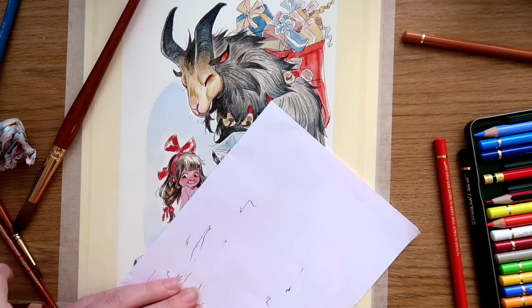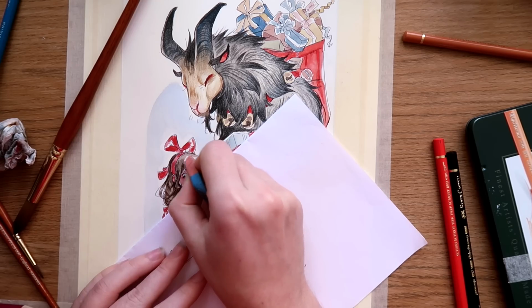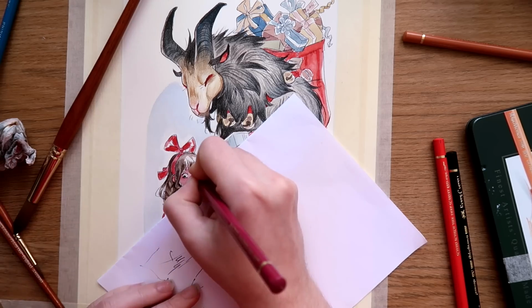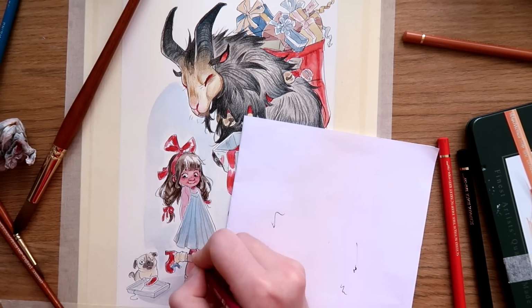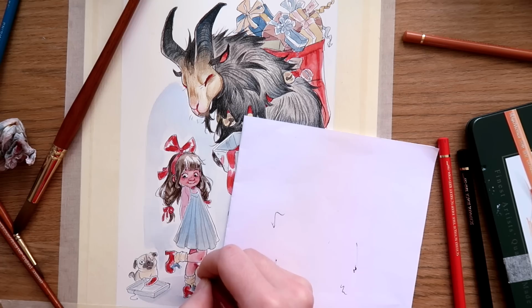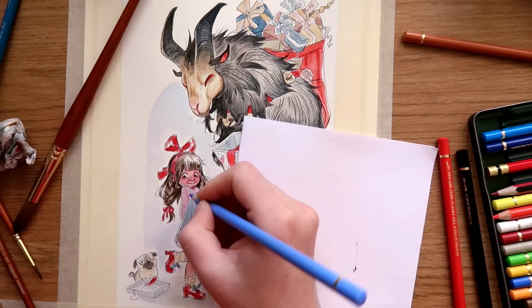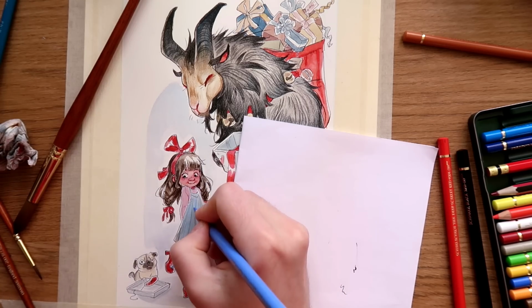I'm gonna try and erase that. Where is my eraser? Yeah. Yes. I like your face a lot more now. I think it was just giving her some darker details, and it kind of helped a lot. Yeah, just a very faint checker pattern. So I'm just gonna do that with a darker blue.